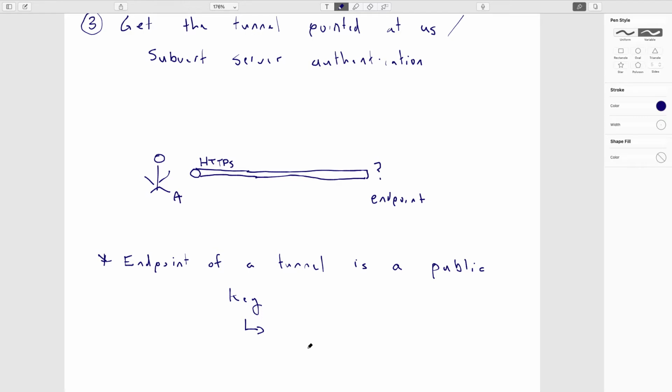So a public key is like this key. Someone controls it, and specifically, they control the corresponding private key. There's a key pair where one's public and one's secret, and the entity that controls the secret key that corresponds to the public key is the only one that can do anything with the data that's coming out of that tunnel. So you might as well just think of it as the tunnel ends at them.